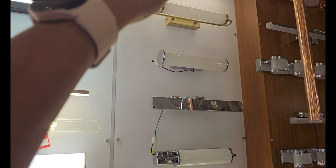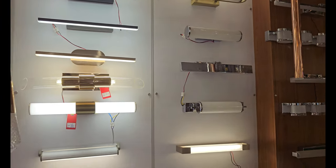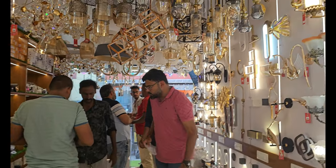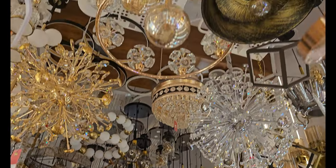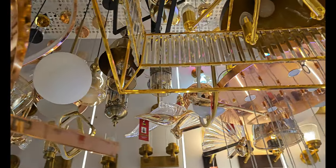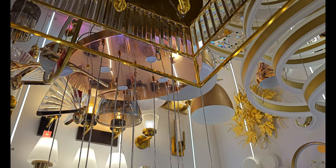Bathroom lights above the mirror, but we are not liking any of it. So after reaching here, what we felt challenging was either the light didn't match our budget or we didn't like it. So that's the reason we had to check multiple stores in order to buy the final ones.